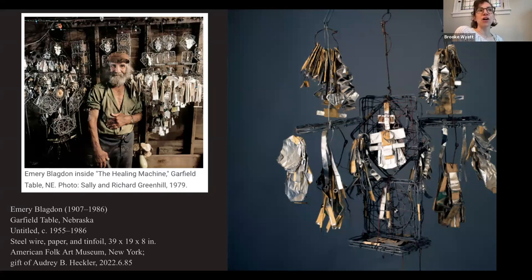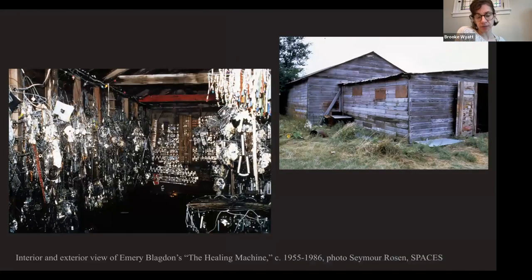Now I call him an artist. I don't think that Blagden himself identified that way, and nor do I think that he thought of the healing machine as a work of art. But if we go to the next slide, you can see the exterior of where this healing machine was housed and the interior. There were some 800 components of these constructions.